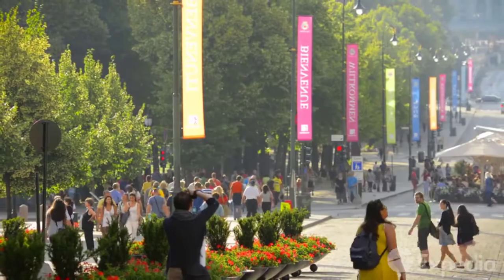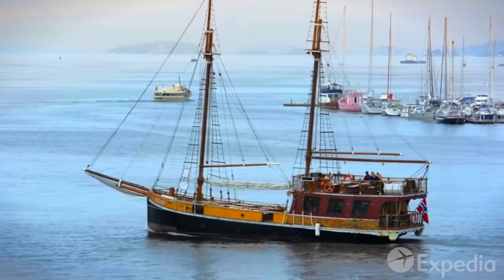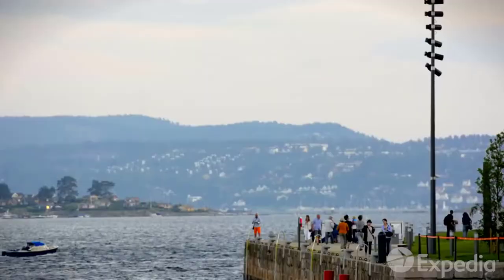No matter where you wander in Oslo, this modern city with a heroic past is full of character, flavor, and adventure.